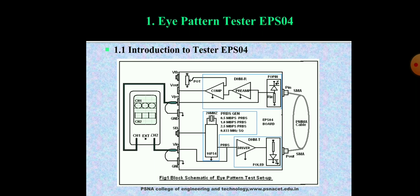The other key feature of tester EPS04 is the built-in pseudo-random bit sequence generator that can be set for operation at baud rate of 2.5 megabits per second, 1 megabit per second and 500 kilobits per second. The microcontroller-based PRBS generator is described in the upcoming section.